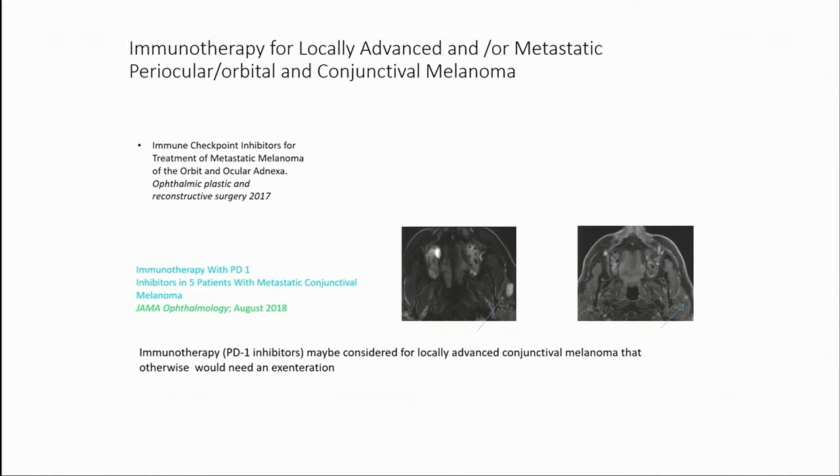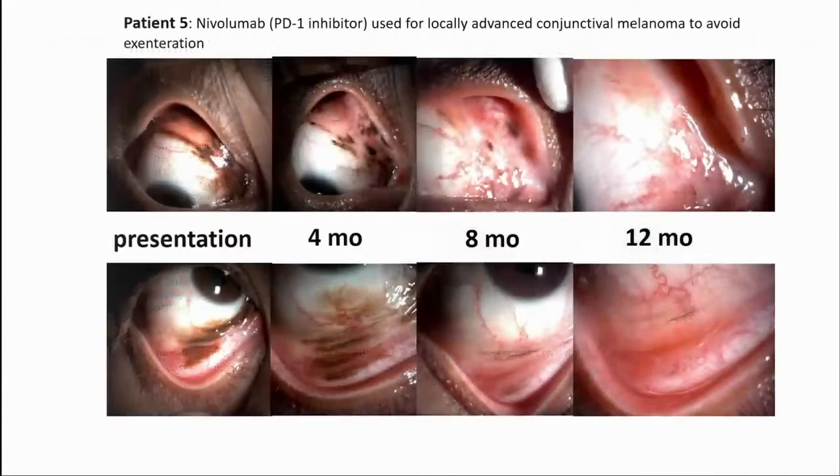But what about using this, as Alon mentioned, for locally advanced conjunctival melanomas that otherwise would get exenteration? This is just an N of one, my case, but I know that others have cases like this. This is a conjunctival melanoma that involves much of the upper and lower eyelid and ocular surface. A patient like this would normally have an orbital exenteration to achieve local control, but she's otherwise healthy, she's only 50-something years old.